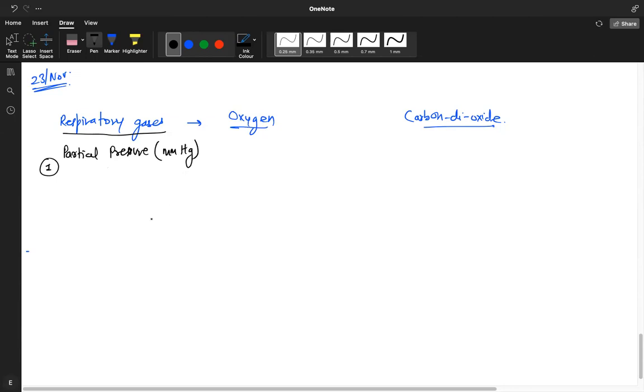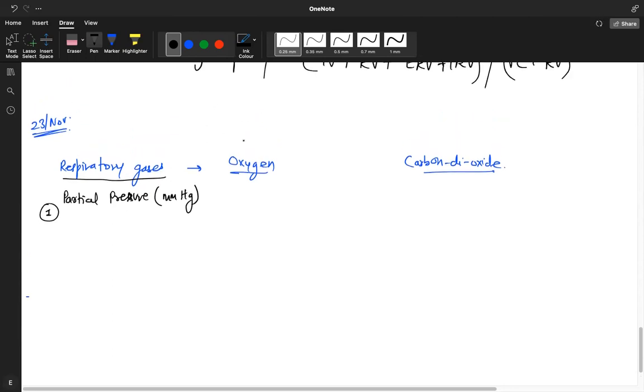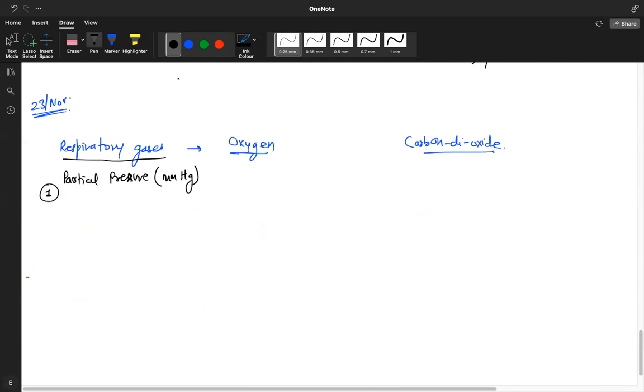So how do we measure pressure? Blood pressure. Has anyone seen that blood pressure measuring device? Does anyone know the name of that device, the device to measure BP, because that is the pressure of the blood? What is it called? It is called a sphygmomanometer.